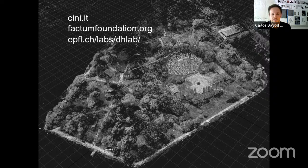In any case, apart from the ongoing project of recording the island of San Giorgio and Venice in general, there is a lot of information about other recording projects on our websites, on the Cini website, on Factum's website, even with similar viewers to what I've been showing you today. You can see 3D and color information from many other artworks if you are interested in understanding other approaches to this type of digital preservation idea.